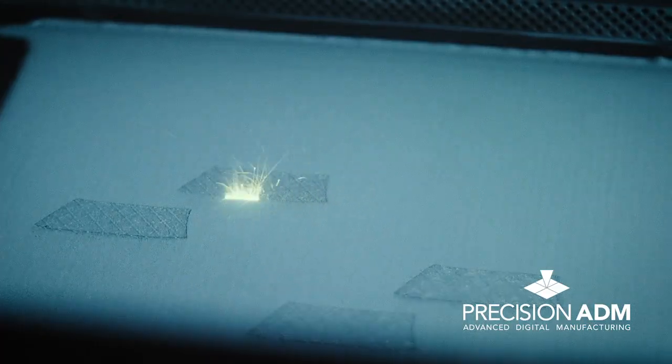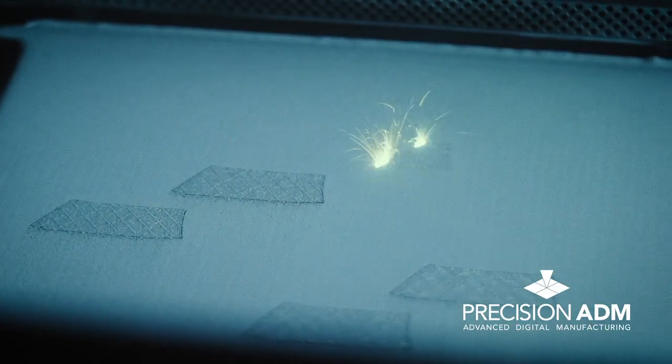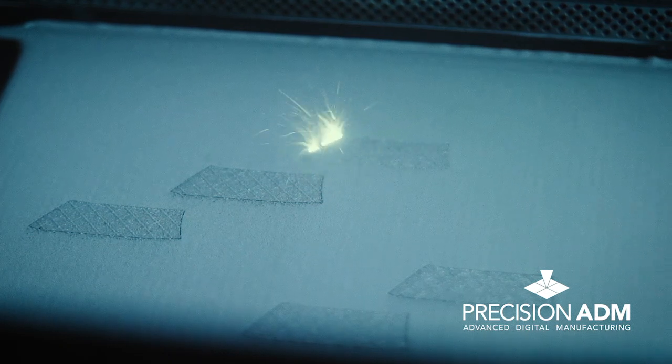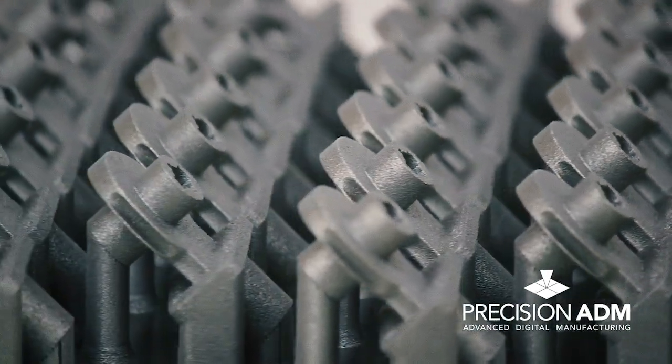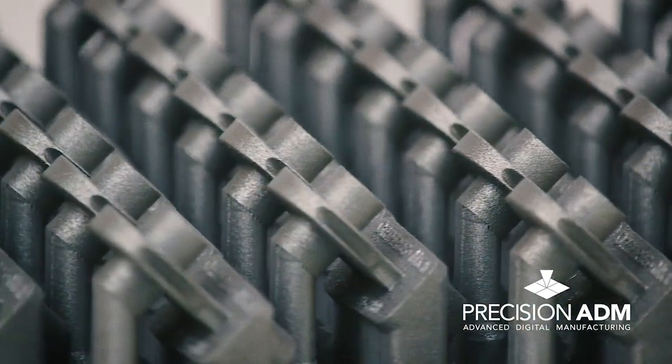Additive manufacturing has historically been seen as a premium manufacturing method. However, with the technology that Precision ADM employs, we've been able to in fact reduce the cost of some components for our customers, and thus making them much more competitive.